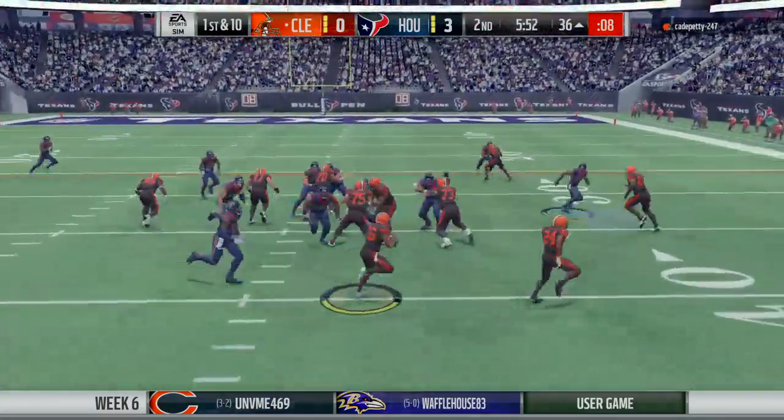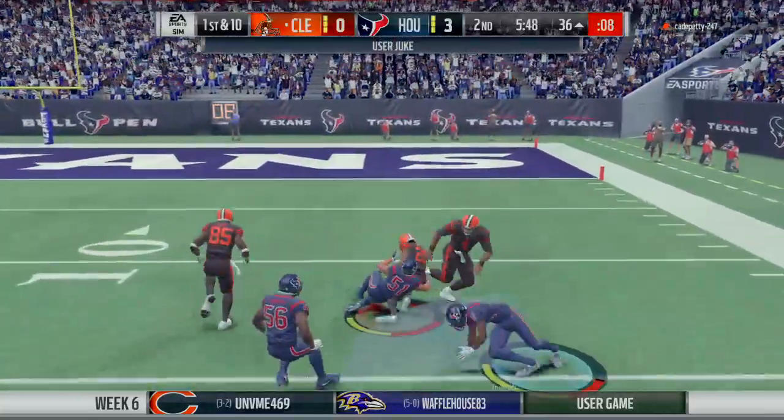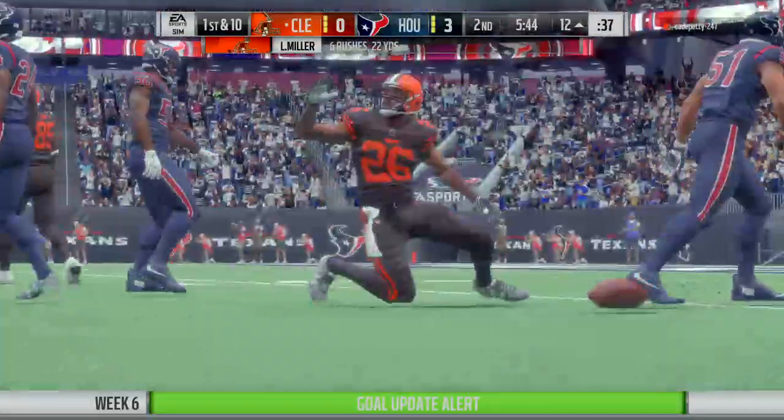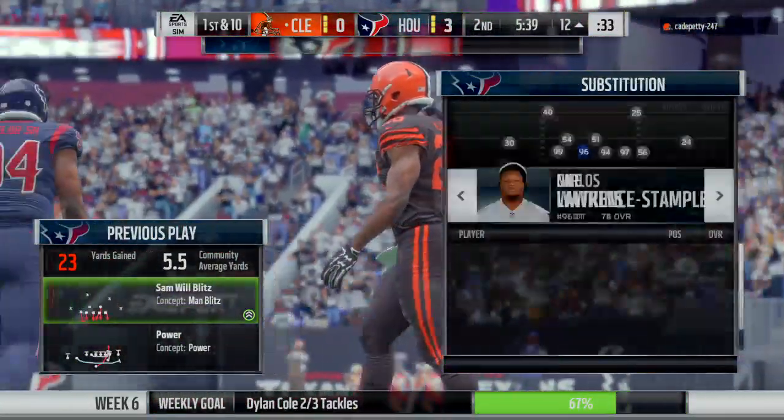Direct snap this time. Miller. Oh, he's got some breathing room. And he gets this one all the way down inside the 15, just shy of the 10. 23 yards on the pickup there and a first.